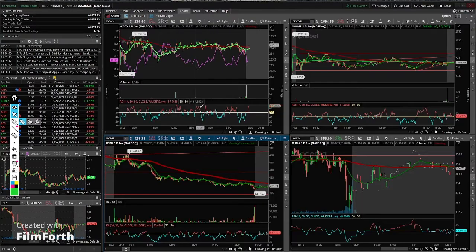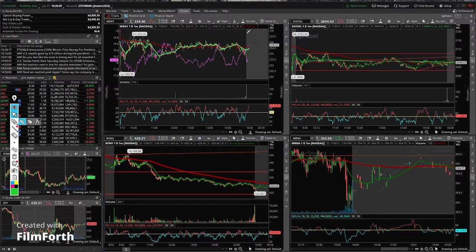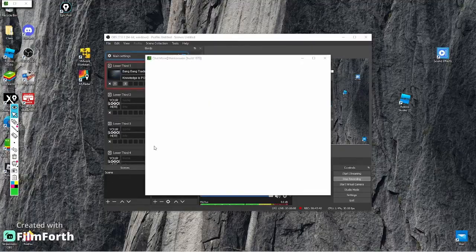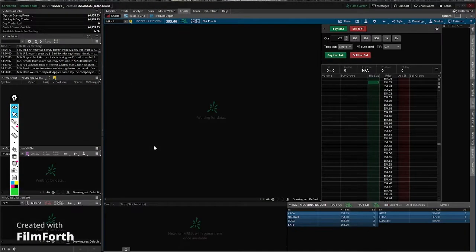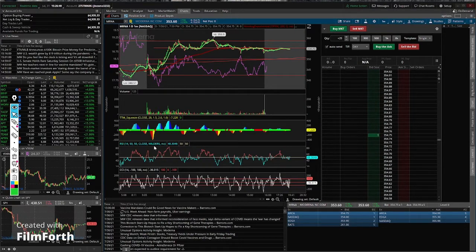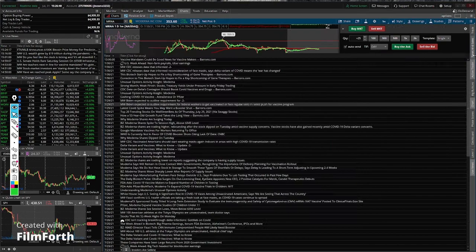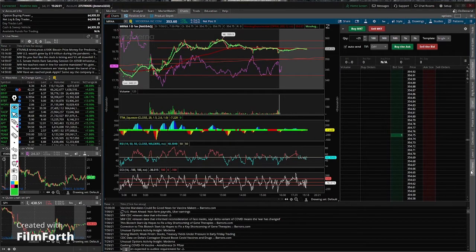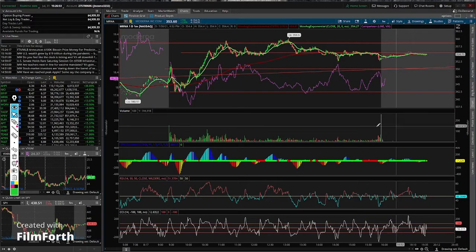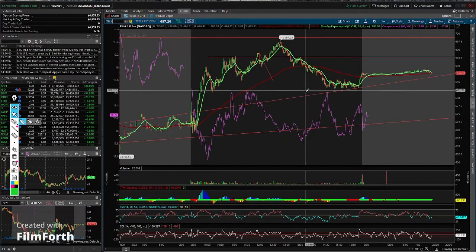So let's look at Roku. I haven't done analysis on it yet. Let me go back to my day trading platform. It's easier for you guys to see it. Fortunately, the system shuts down and reboots itself. Let's just get rid of everything but the chart for right now. All right, let's go look at Roku. Oh, no, let's go back to Tesla. Let's finish off with Tesla.